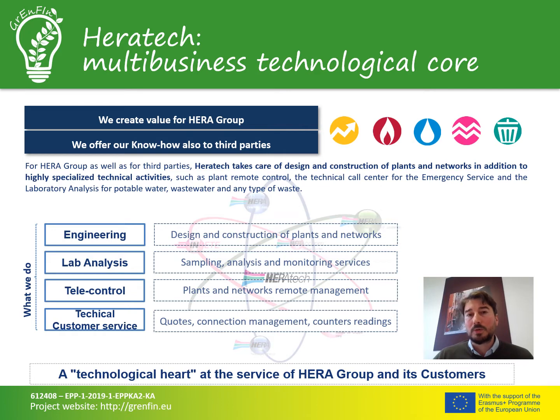We manage the remote control of Hera's network and plants, offer a technical call center, and a customer service for the new customers that want to connect to the network of Hera. In particular, the departments of engineering and laboratory offer the same services provided to Hera to third parties.